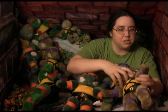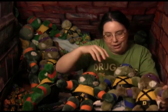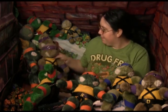As you look at some of them, I know Donnie's originally was down past his thumb. I had to push him up here for the video. And if you look at some of my other ones, they're very loose, trying to come off because they have been carried around a lot.